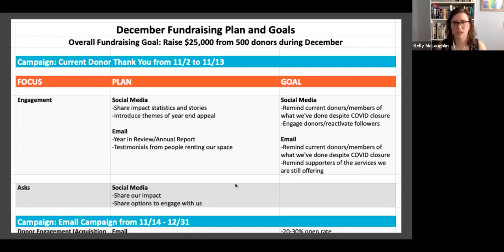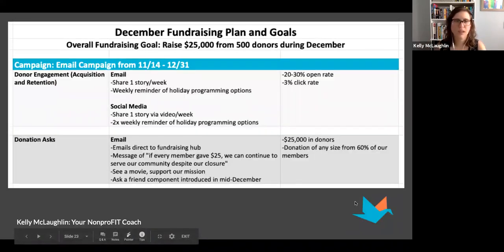I've got all these goals in mind. And then for my email campaign, I've got donor engagement goals. I want to share one story a week. I want to do a weekly reminder of our holiday programming options. And on social media, I want to share one story via video per week, and I want to do a reminder on our holiday programming options twice a week. So I'm going to do a little more on social than email. And then these are the targets, the quantitative goals that I'm aiming for there.